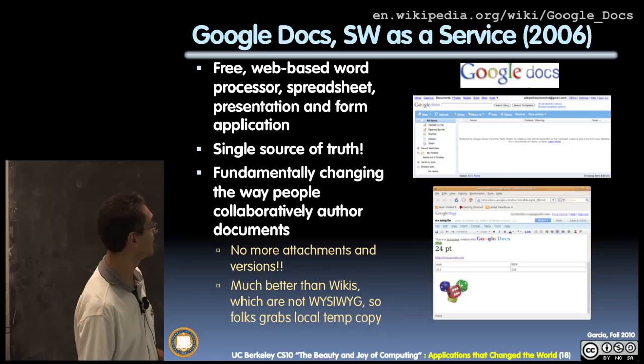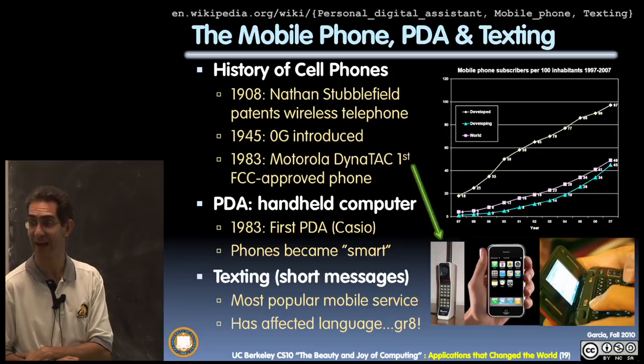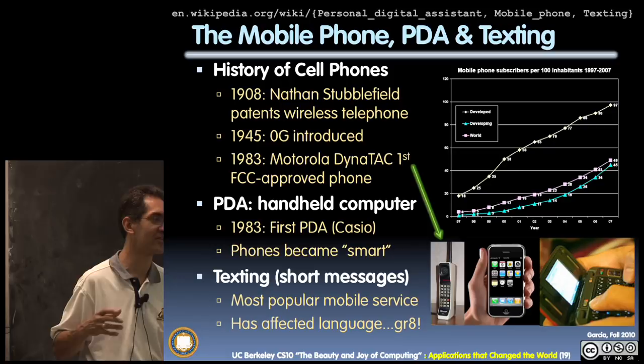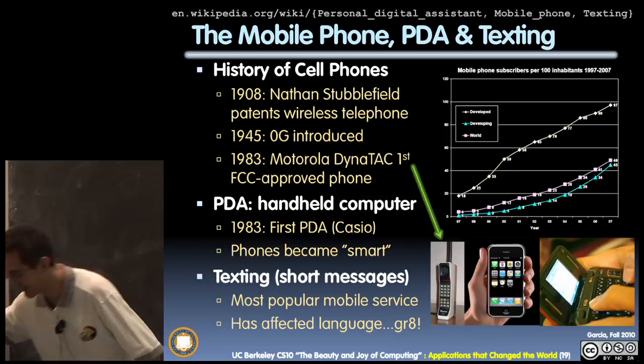The mobile phone certainly has transformed the world. The earliest version is a wireless cell phone, 1908. It's pretty incredible how early that was. Think about that. In 1983, the first FCC-approved phone is here. I have a picture of that. You might remember some 80s movies where they want to show a really rich person like Gordon Gekko, and he's got this big, huge phone, because only the rich people had the early phones, and they were really big and heavy. That was the big phone back in the day.